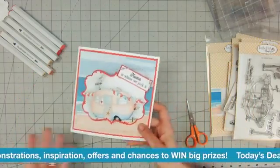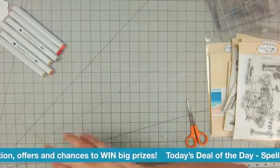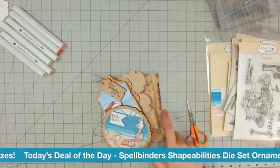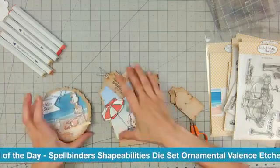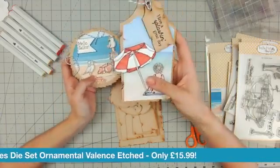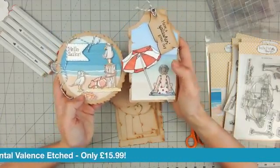So I've got some things to talk to you about. I'm going to quickly show you this MDF that I forgot to show you earlier, because I am in love with this. Now I've got it all out together. I've got a couple of examples here of things that I've done with it. So this would be great either to sit on the front of a card.